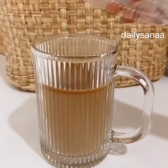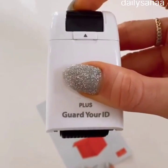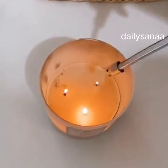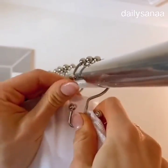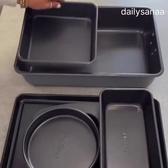These coffee mugs come with a lid to keep your drink warm, prevent spills, and doubles as a coaster. This stamp comes with an ink protector and is perfect for covering info before you throw it away. This electric candle lighter has an adjustable neck to reach into jars where the wick is lower. And the double-sided design of these shower curtain hooks allows you to hang or remove your shower curtain and liner separately.